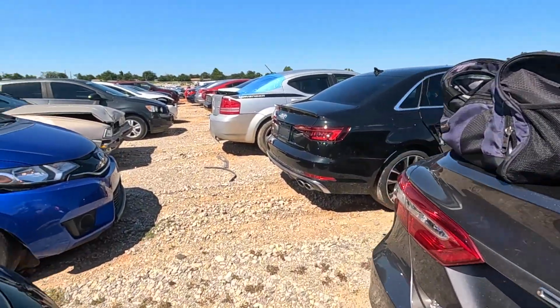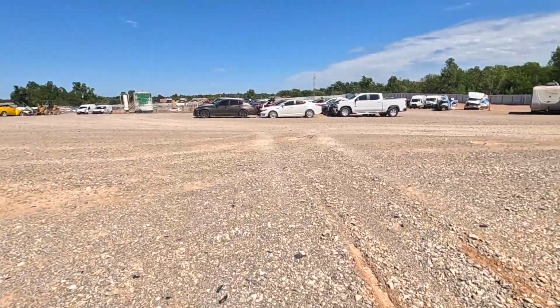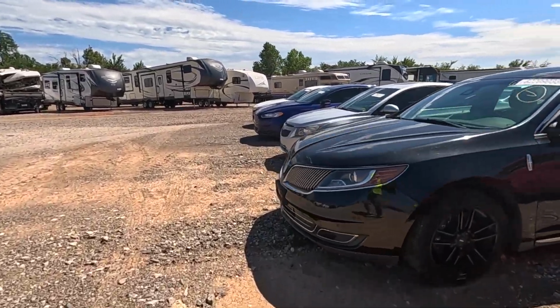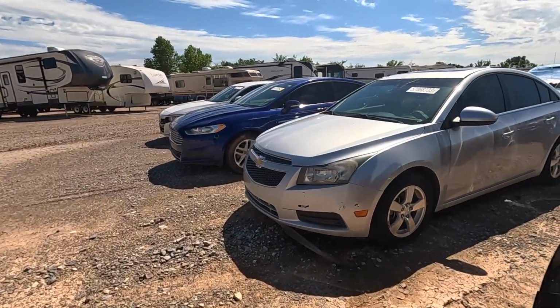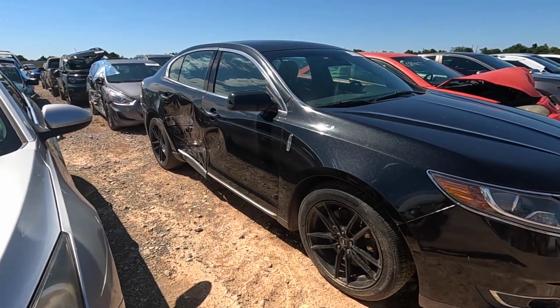Okay. Well, hey, if I see an Impala, I just got to look at it, because I'm still looking for an LTZ or Premier Edition Impala. So, you know, I stop and I take a peek at them. I'm looking for one of those that's got the 20 or 21 inch rims. Here's a Lincoln. Used to be a nice Lincoln until somebody crunched into the side of it.